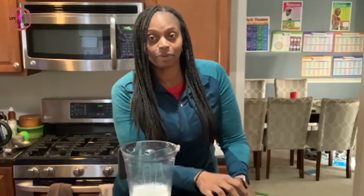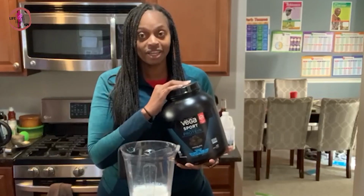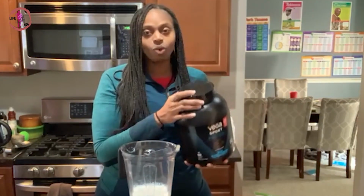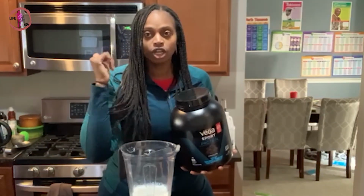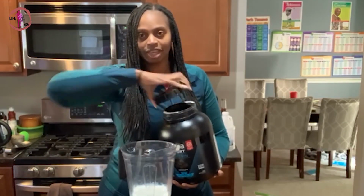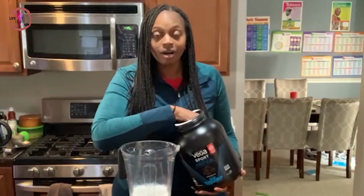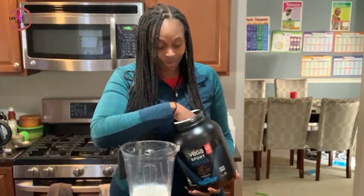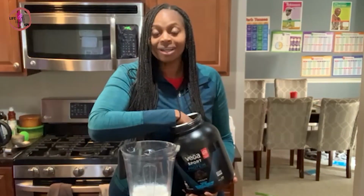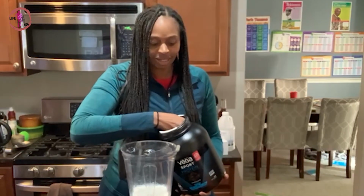Then I have my protein. So for me, because I got a workout in today, I use this Vega Sport protein. You really just want a low carb protein. So what I'm using, you'll find in the Amazon list, and that Amazon link that we have in our group. Because this is what we want to do as we are getting consistently snatched. Basically what this is all about is making healthy choices and healthy living a lifestyle.